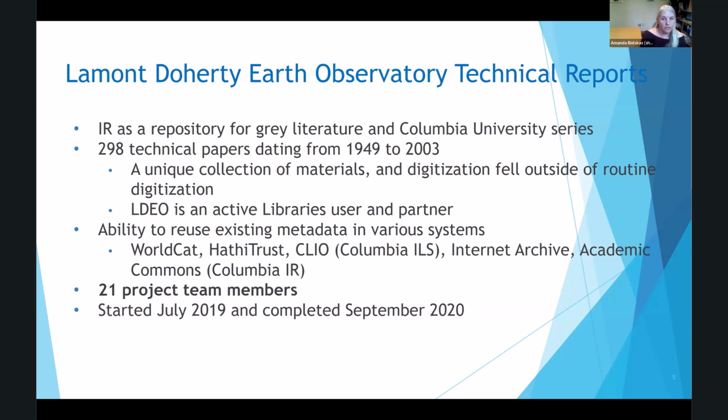So Academic Commons is the digital repository at Columbia University and its affiliated institutions. Currently, we have over 40,000 works that are accessible through the institutional repository. And we're always looking to find new ways to add content from unique collections to our institutional repository.